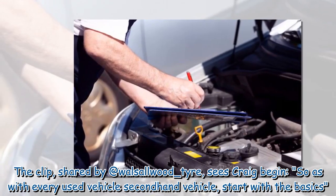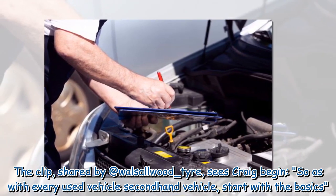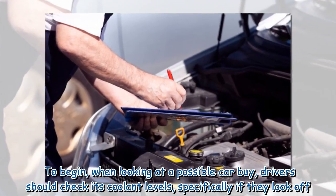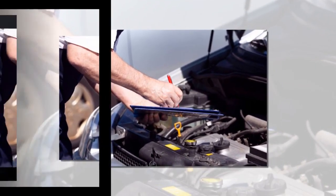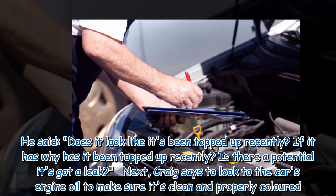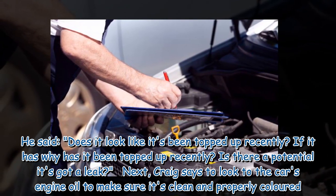The clip, shared by @Walsallwood_tire, sees Craig begin, "So as with every used second-hand vehicle, start with the basics." To begin, when looking at a possible car buy, drivers should check its coolant levels, specifically if they look off. He said, "Does it look like it's been topped up recently? If it has, why has it been topped up recently? Is there a potential it's got a leak?"